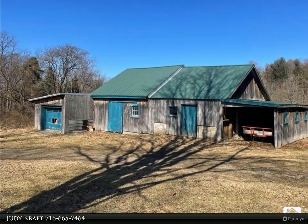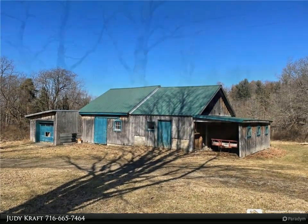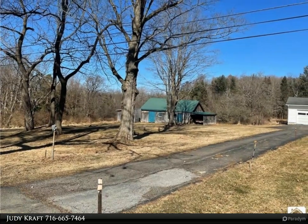This home features 3 bedrooms, 1.5 bath, living room, dining room and kitchen. So many possibilities for updates in this home.